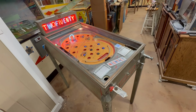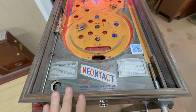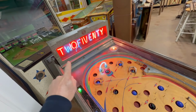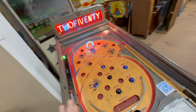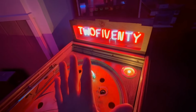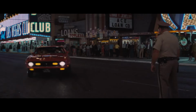Today at the Ann Arbor Pinball Museum, we're talking about the Pacific Amusement NeonTact pinball machine from 1935. The only pinball that I know of that has neon lights integrated into the gameplay. It's not just some aesthetics, it's actually part of the gameplay. And this game has its original neon. It has not been replaced. So this glass tubing in this game is nearly 100 years old and it still works like a champ.